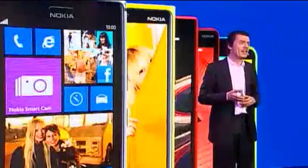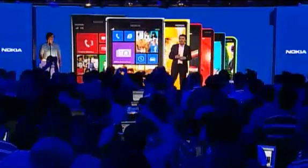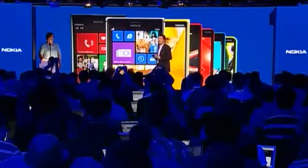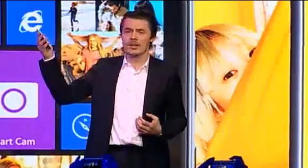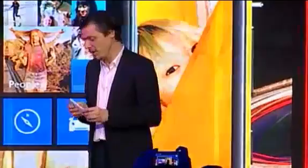At the same time, we realized that some people like metal, and actually we do too. Done in the right way, metal can be an incredibly great enabler for beautiful construction and a beautifully crafted quality of a product. And this is what the Lumia 925 is all about. So let's have a closer look.